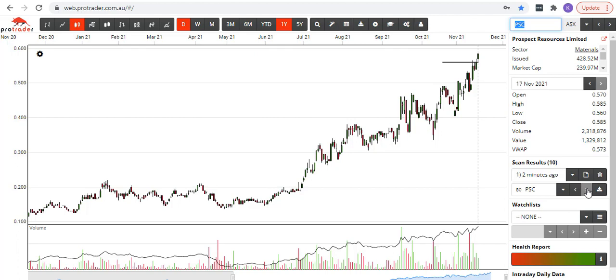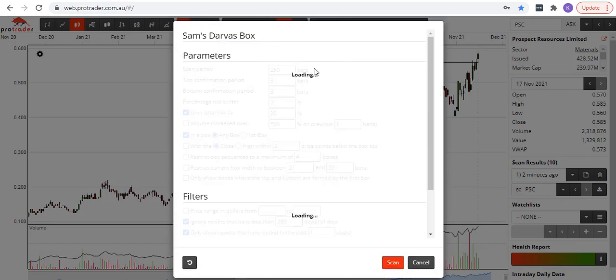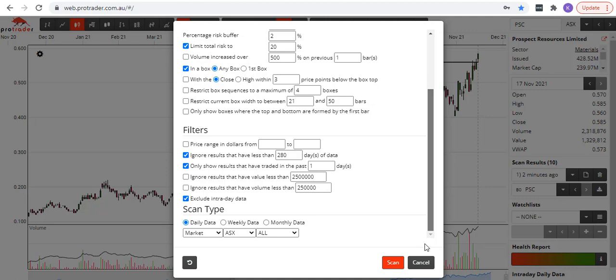All right. One of the scans I do every day is just a simple Darvas scan. So I'm using Kylie's computer, so I'm just going to change some settings real quick. So I'll just put this on 30. Let's just click any box. Limit risk to, say, let's just put here 20, just so we can get some specs in there. And that's fine. And then let's just ignore this because it's good to get some IPO bases in there. Okay, and let's just scan that.